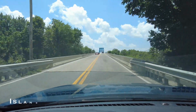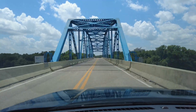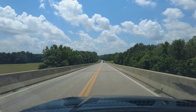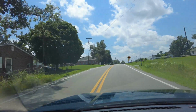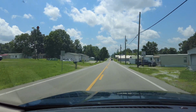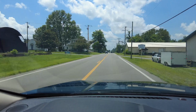We are headed to Island, Kentucky. Yes, there is a town called Island, and they have around 600 residents. Another small town, but adorable. And I was looking up how it got its name, and it was named after a large farm in the 1800s. It was owned by a judge named William Worthington, and it was 8 square miles. And whenever the Green River would be flooded, his farm would get surrounded by water. And he thought it looked like an island, so this area got called Island, Kentucky.